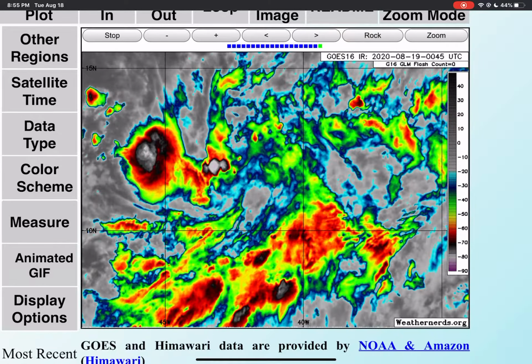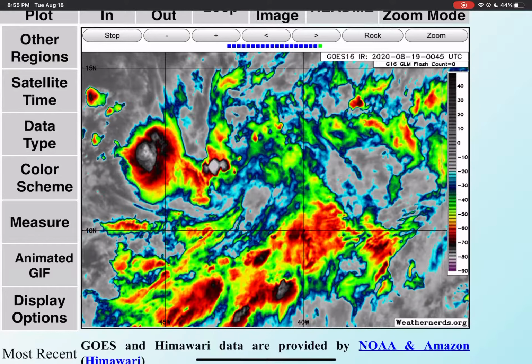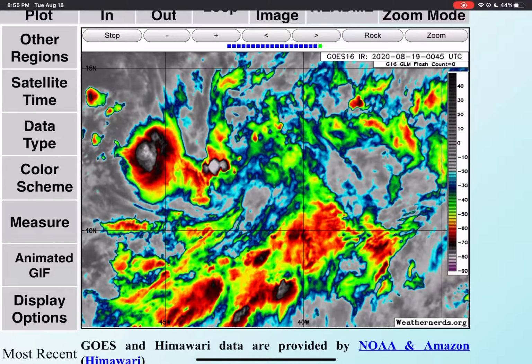This is 7 to 10 days out. So if you're following model runs for this now, I would just stop. Okay, so take this with a grain of salt. But just know there's going to be impacts from these 2 storms in the future.